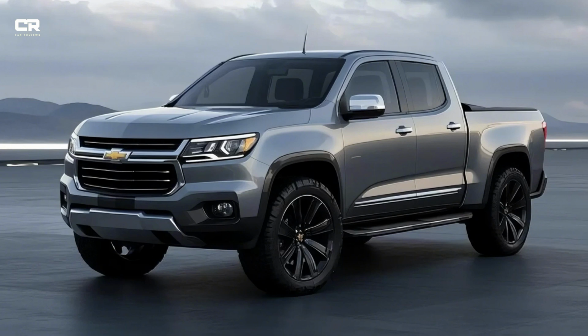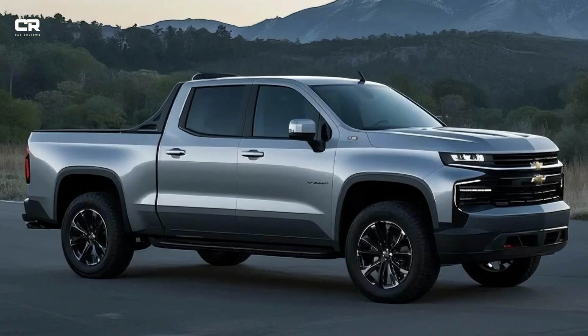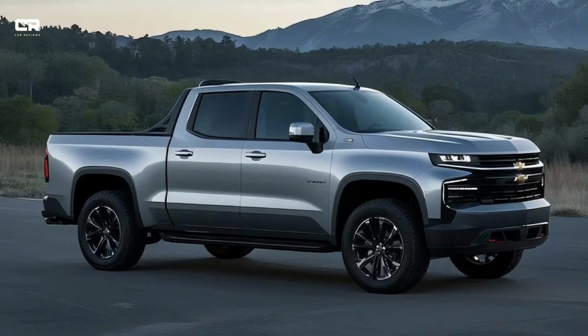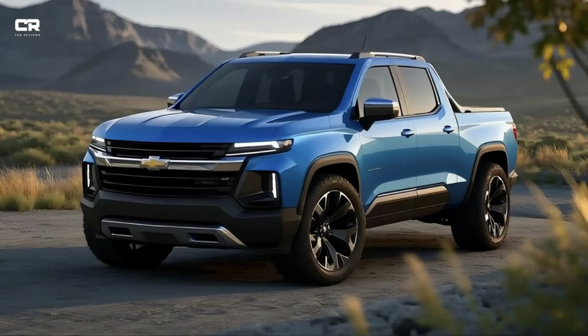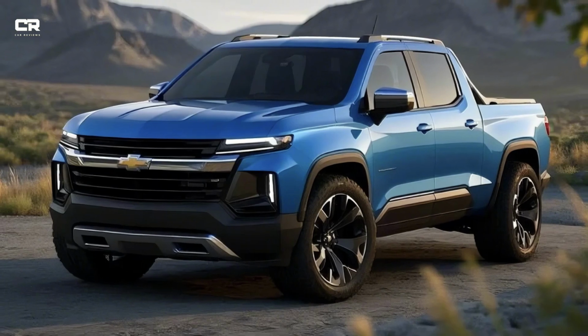The Montana is built for efficiency. It is cheaper to buy, cheaper to maintain, and cheaper to fuel. It is also easier to drive thanks to its compact size and lighter frame, making it perfect for city driving. If you need a truck that can handle daily tasks without draining your bank account, the Montana does the job just fine.